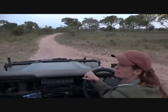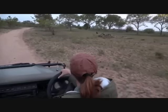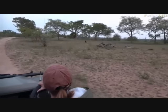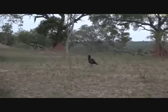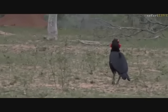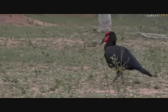Alex actually told us that there were ground hornbill around, but I was a little bit concerned that in my excitement over the impala lamb, perhaps I had missed out on the opportunity to see them. I'm thrilled to see that they are still around.